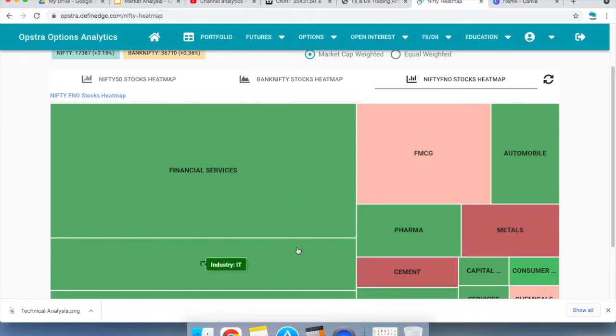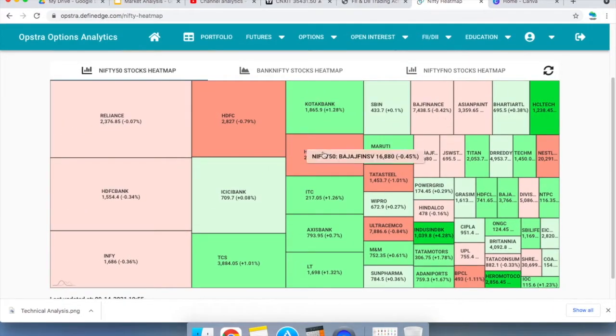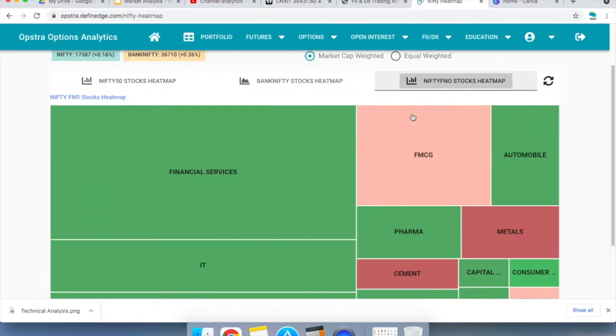So IT is back into the rally. FM finance banking also did well today, right? If you look at overall, Kotak Bank, Axis Bank, and IT, TCS, and exceptional ITC did well, right? So it's a mixture. But overall, you can see that the sectors FMCG, cement, and metal is what did not do that great.